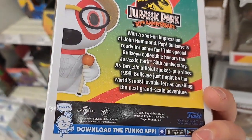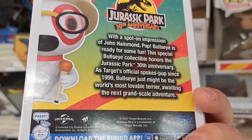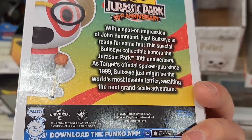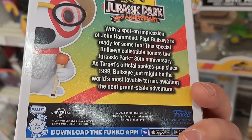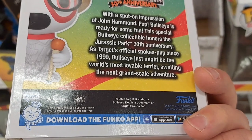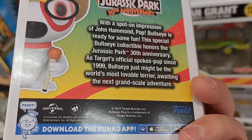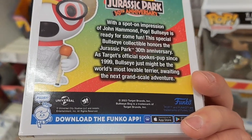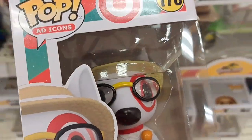Pop Bullseye is ready for some fun. This special Bullseye collectible honors the Jurassic Park 30th anniversary as Target's official spokespup. Since 1999, Bullseye just might be the world's most lovable terrier, awaiting the next grand scale adventure. Pretty cool.